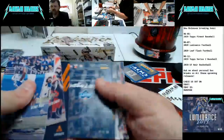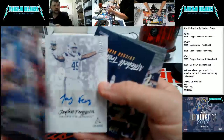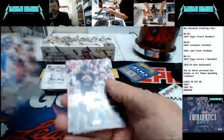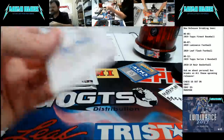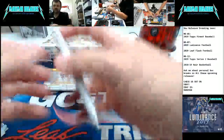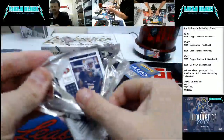Smith-Schuster to 100. Jalen Ferguson to 349 for the Ravens. Trubisky, Sills, Thorson, and Baker round out that one. Two packs left here in box 11.